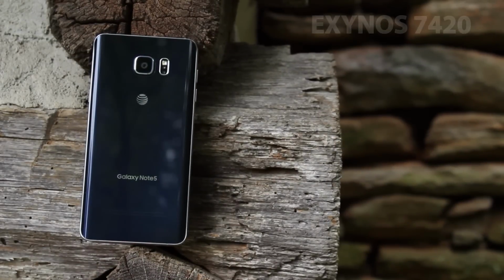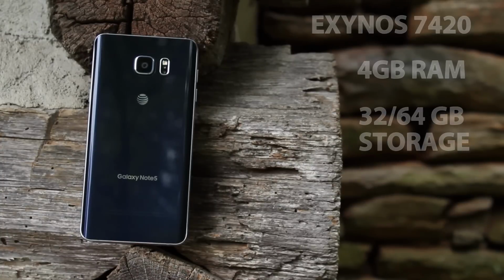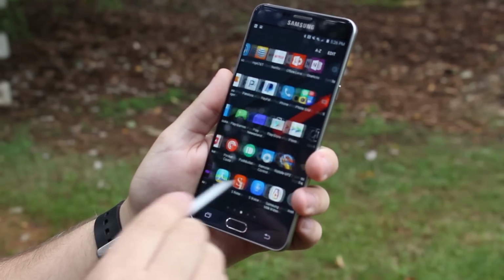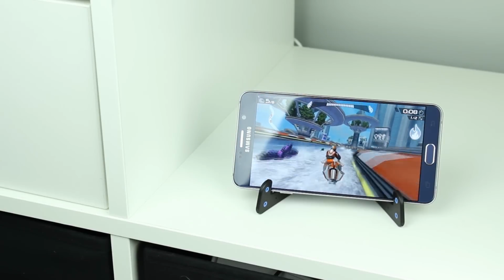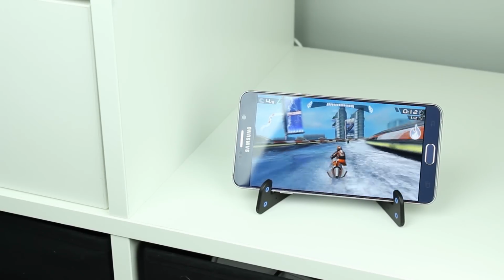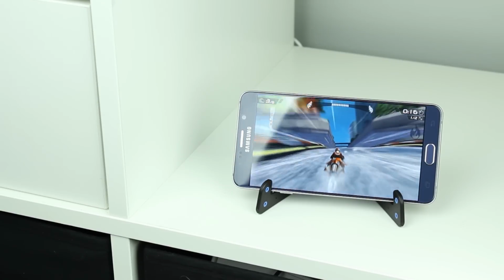Now under the hood of the Note 5, we have some serious specs. We have an octa-core Exynos 7420 processor, 4GB of RAM, 32 or 64GB of storage. The Note 5 can handle just about anything you throw its way. The software absolutely flies in day-to-day use, and games play better than almost any other Android phone out there right now. Now unfortunately, all of that processing power and that big display does require a lot of power, and put simply, the Note 5 doesn't quite have it.